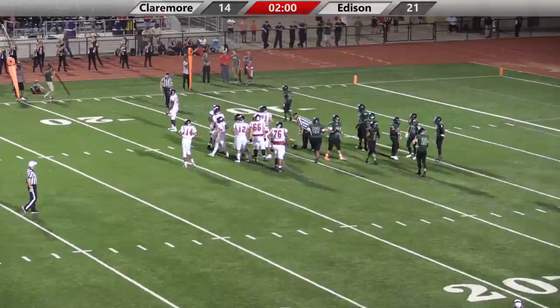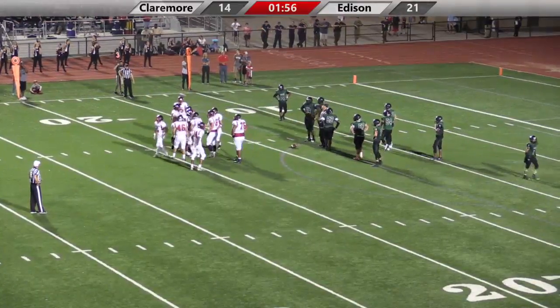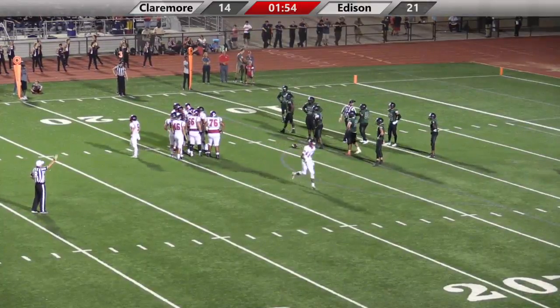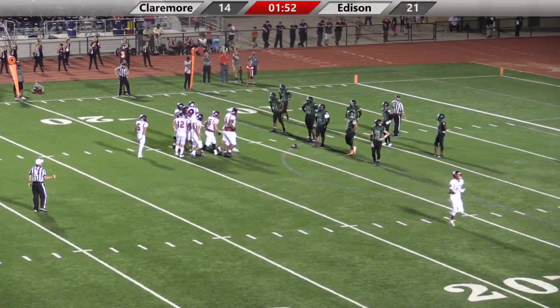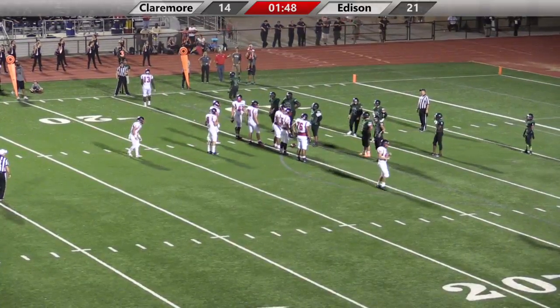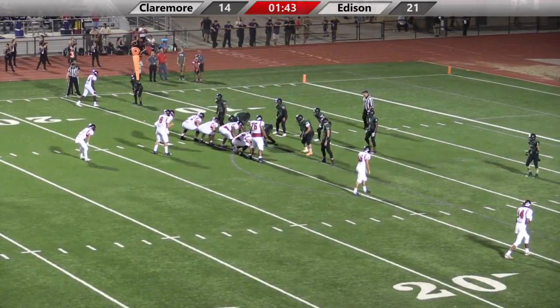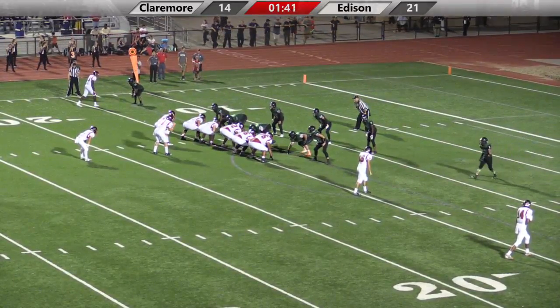2 minutes left to go. Still plenty of time. 3 timeouts. Don't want to give Edison the ball if we don't get in. Good use of the clock right now. No reason to use your timeouts or hurry at this point. Looks like Edison's guessing a lot with who they bring. They brought the man off the top, and we ran to the right away from them.